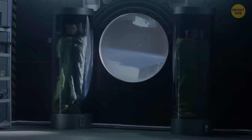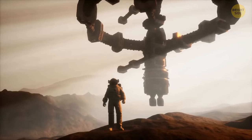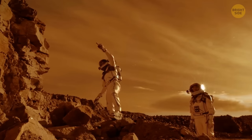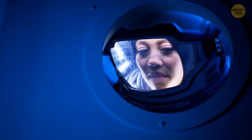SpaceX and its owner Elon Musk are willing to establish a colony on Mars by 2050. 1 million people will settle in the first ever Martian city. You don't have to get on board a spaceship to feel like you're on another planet.